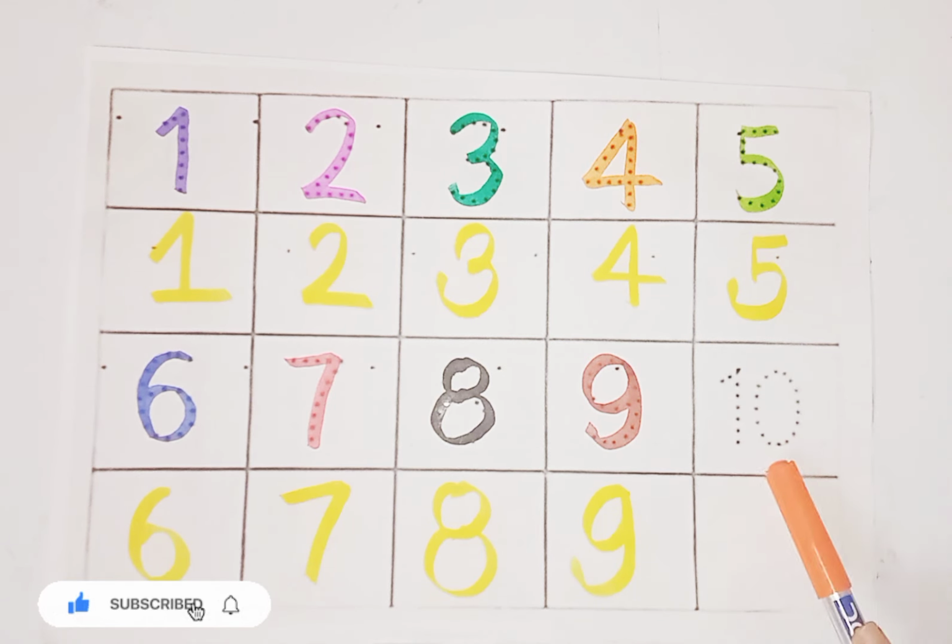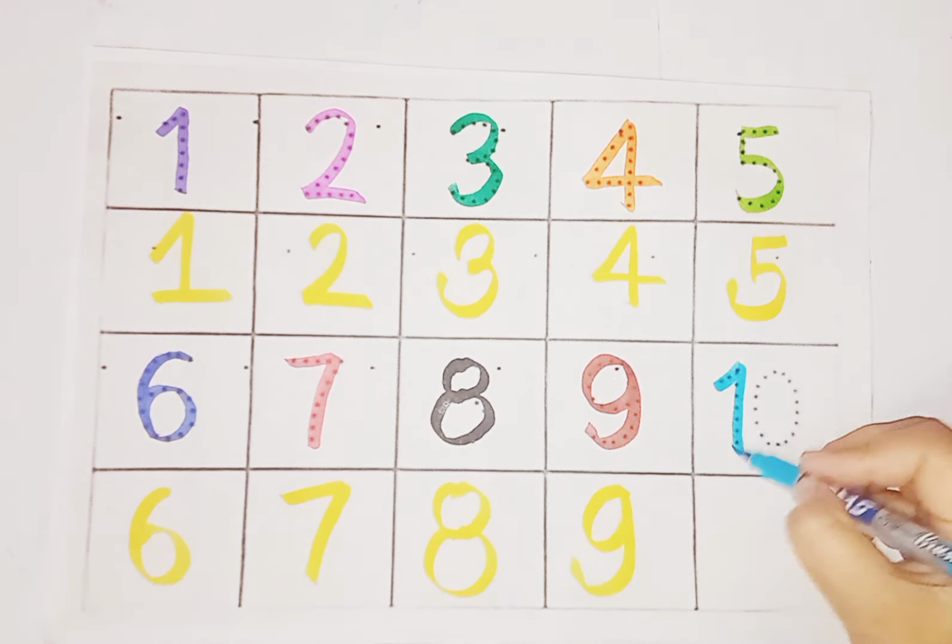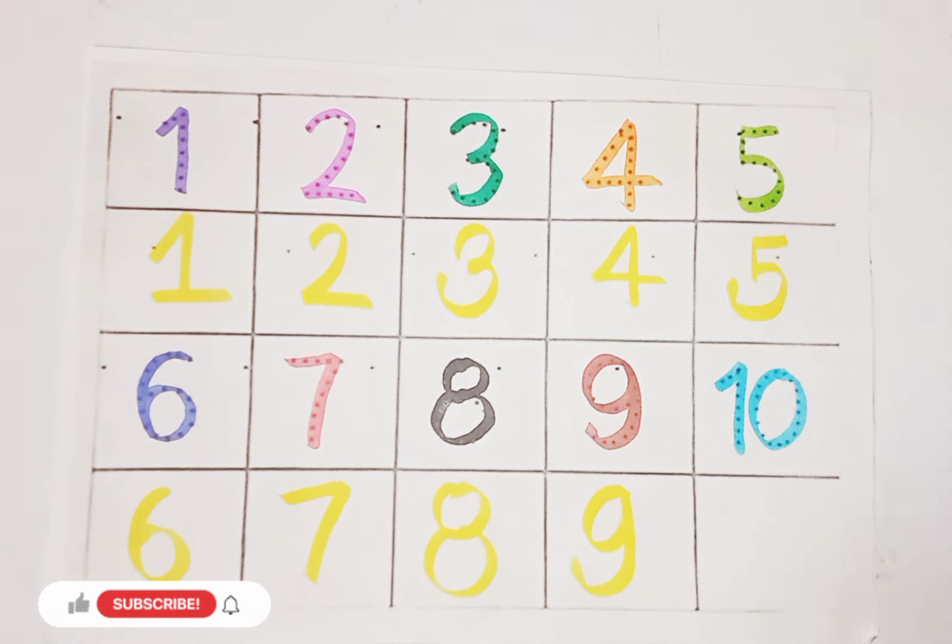Next is number 10. Sky blue color, 10. 10 number is like this.